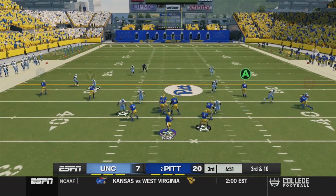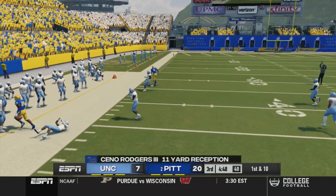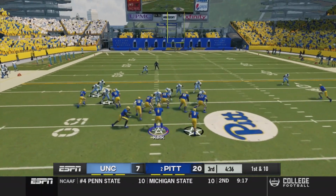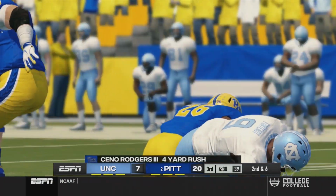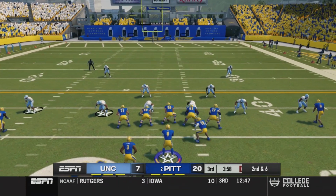3rd and long now for Pitt. Kirk, time to throw, has a man by the sideline, and it's Sino Rogers, the reliable target for the Panthers. Needed 10, got 11. New set of downs for Pitt. Now they're going to go back to Rogers on the jet sweep. He's got room to run, but unfortunately, the blocks just weren't able to hold up on the edge long enough for Rogers to get the corner, and it's a 4-yard pickup.